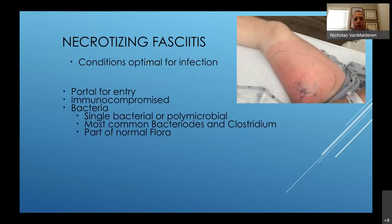Some of the conditions that are optimal for infection, obviously you have to have some way for the infection to get into the skin. So you'll usually have some sort of abrasion, trauma to the area that allows the bacteria to get in the subcutaneous area. It's usually in immunocompromised people. You'll see it more in diabetics. Obese people are also more prone to develop this.